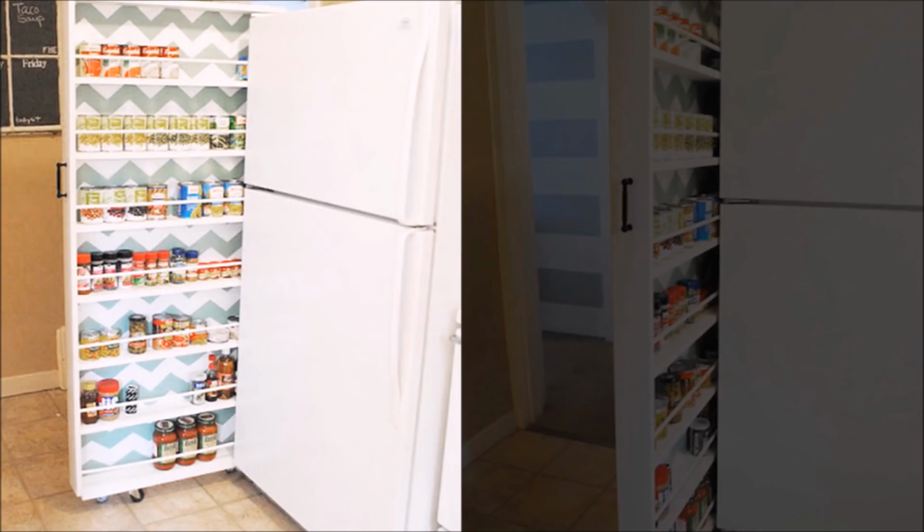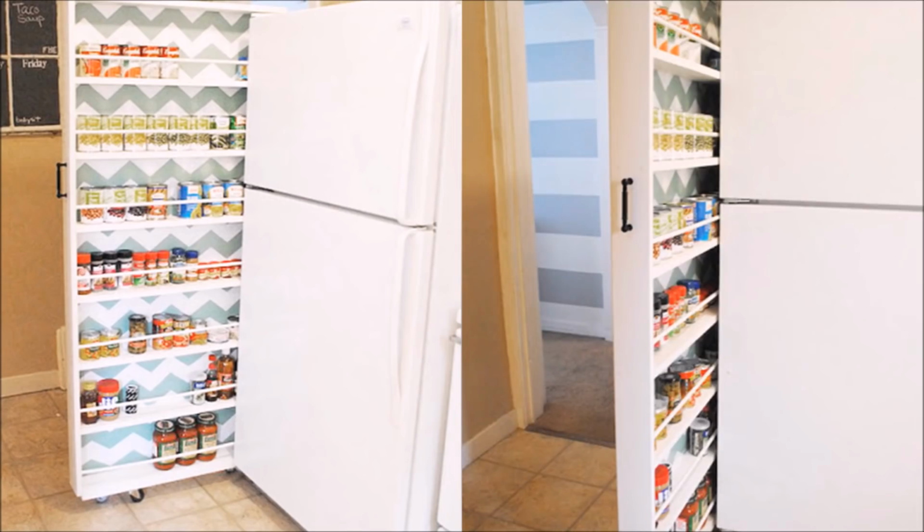4. Store your canned goods, cereals, spices, and other foods in a slide-out pantry. Aside from the ones that can be bought from IKEA, you can custom build it. Here's how to do it.